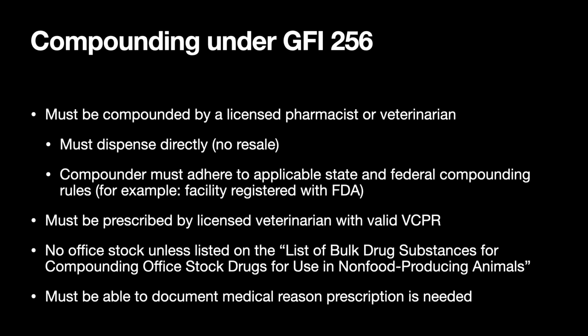It cannot be resold or go through distributors. The compounding pharmacy must adhere to a number of FDA regulations about how the compounding is done, registration of facilities where it's done, and so on. Prescriptions must be made by a licensed veterinarian with a valid vet-client-patient relationship. The compounded drug cannot be ordered for office stock. It must be prescribed on an individual basis.